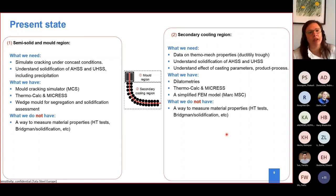But moreover, we need to understand the solidification, particularly of new steel grades. They are very advanced high strength steels and ultra high strength steels. They are extremely challenging, not only because of their chemical composition, but mostly because of their complexity. And that includes also, for example, precipitation.